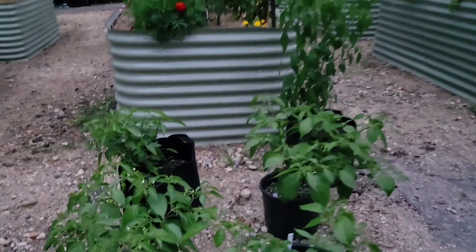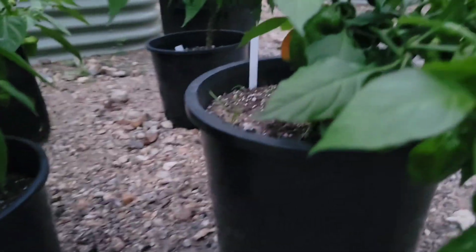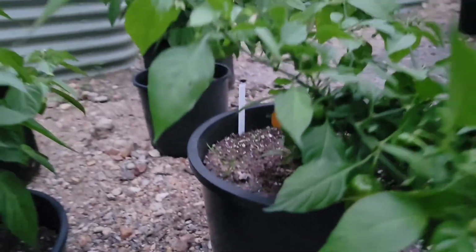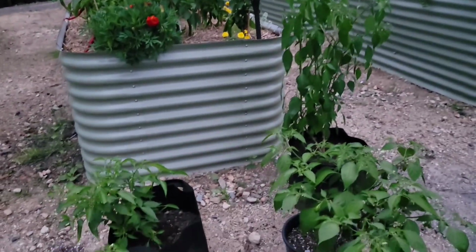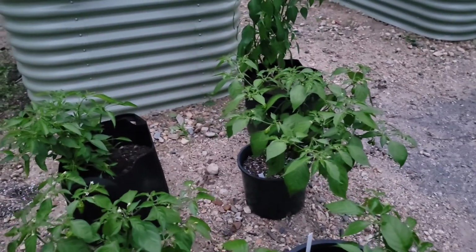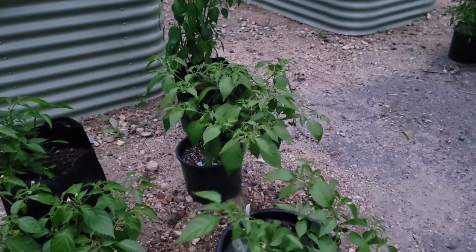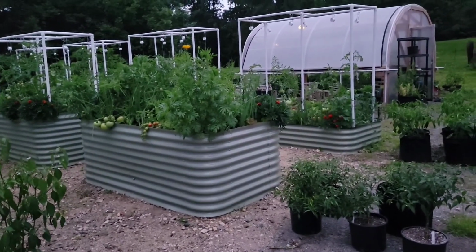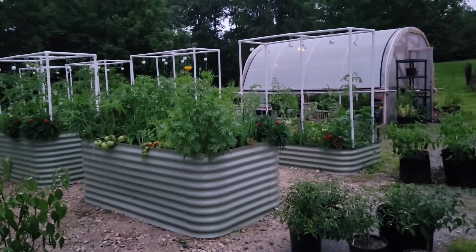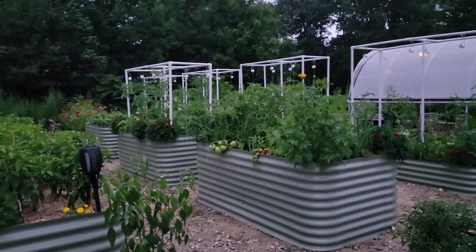Over here I've got some peach scotch bonnets and some orange habaneros, a yellow Thai back there. I'm going to post the video from earlier about doing the lower and lean for the tomatoes, and I'll probably do a hot pepper greenhouse update a little bit separately.